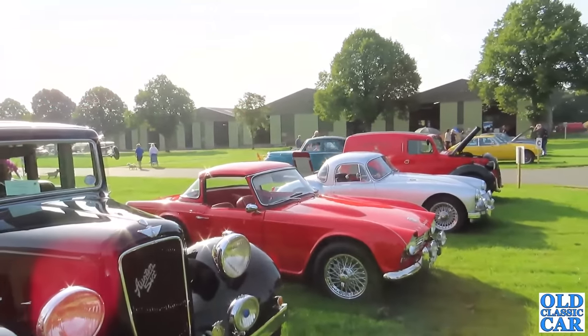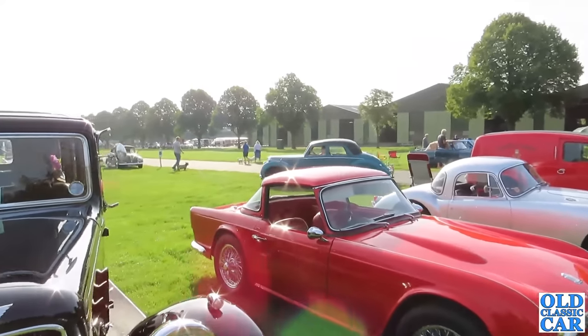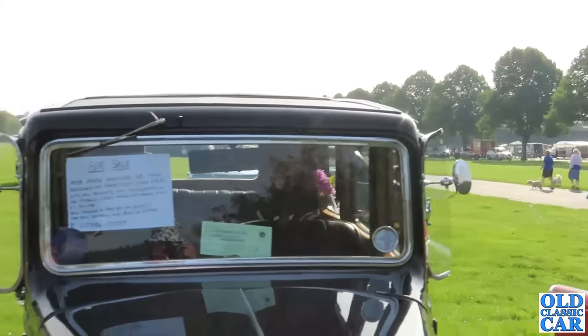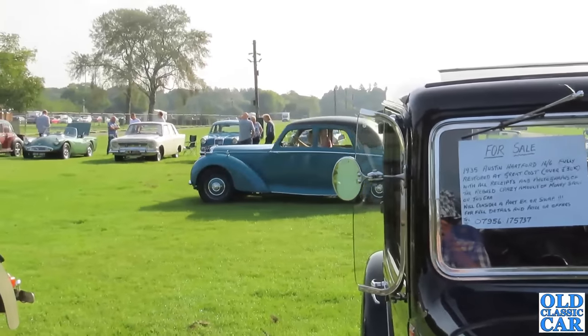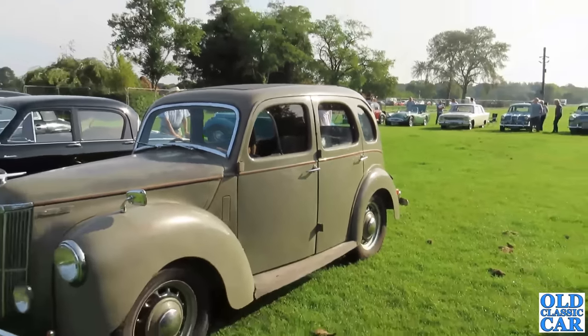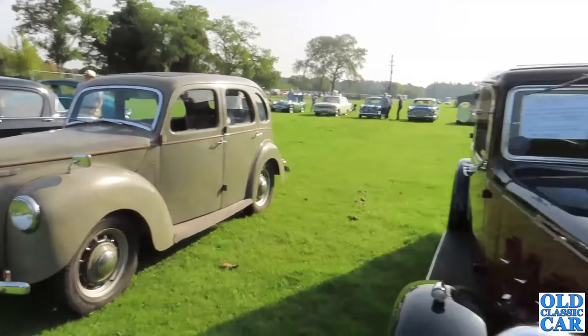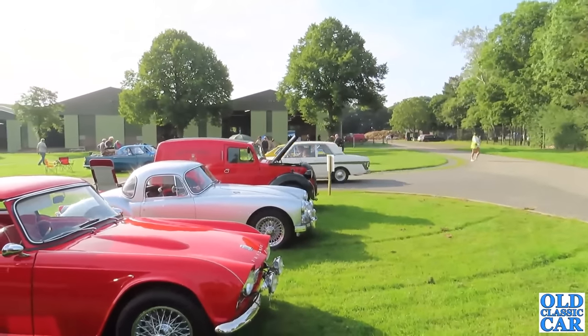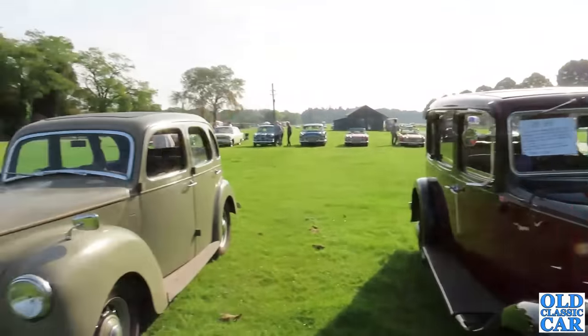There's a nice Riley RM just driving in there. We're hoping to see lots of cars that we don't normally see because this is a little bit out of our usual patch for a classic car show, which is what we try and do as often as we can, just to see a different set of cars to those that we normally encounter back up our way.